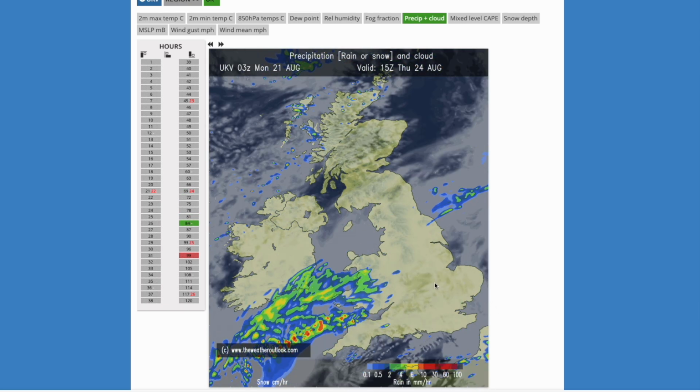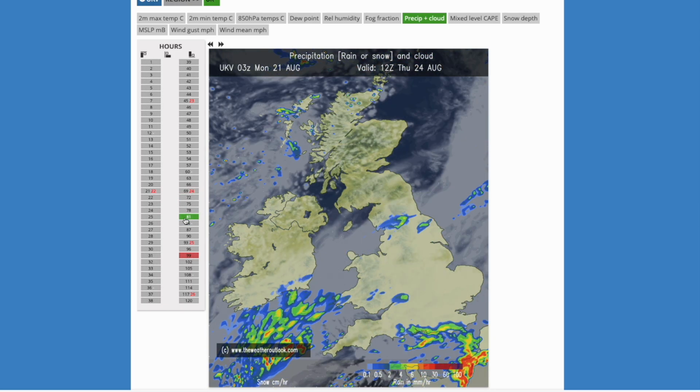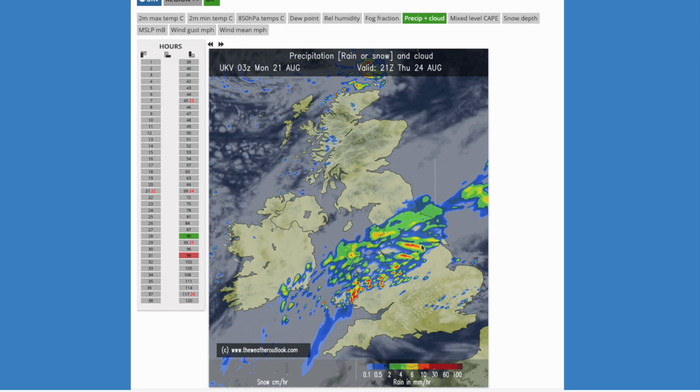This is where the risk of heavy showers and storms starts. You can see to the south, we do see some heavy thundery showers spreading in. They don't make too many inroads inland through the overnight hours into the morning. But we do see a more persistent band of heavy rain with perhaps some thunderstorms on its southern edge through much of the Midlands and northern England through Thursday evening, and this is when the very hot air mass is trying to waft up from the south.